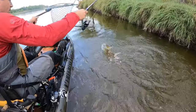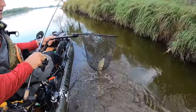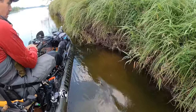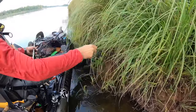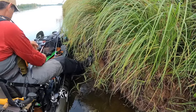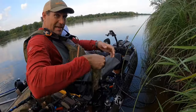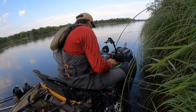This is an example of the tickling grass. So this fish was right here, and there went another one. So this grass kind of comes over and just tickles the water. Not a huge fish, but one I will go ahead and measure. All right, that one's 13 1/4, so I got a 13 and a 13.25.